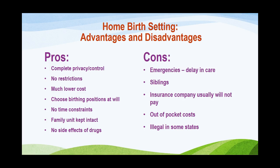Another con is that the siblings are there, so if you want to have the freedom of a home birth but you don't want to have your kids there, that could be a problem. The insurance company will not usually pay for a home birth. Very unlikely that insurance will pay for the cost of a home birth, and that means that all of the costs of it are out of pocket. And in some states, home birth is illegal.